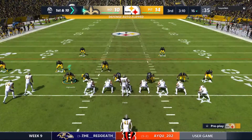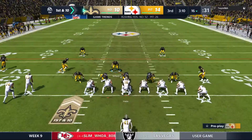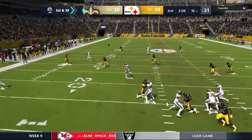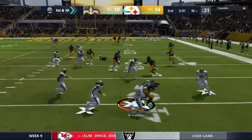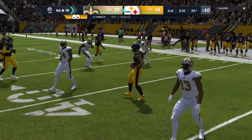The Saints offense on the field ready to get their drive started. And they had a long drive last time, but they had to settle for a field goal, and I'm sure that's how it felt to them, settling. They probably should have gotten in the end zone. Looking for Thomas, but that's intercepted. Picked off at the 38. And his guys are going to take over at the 39-yard line.